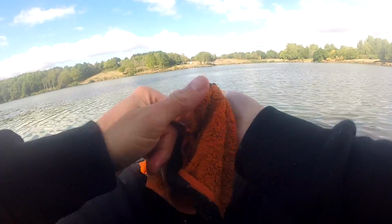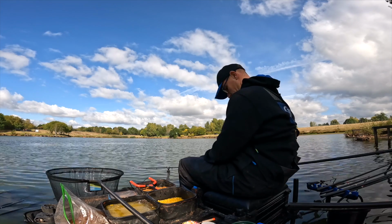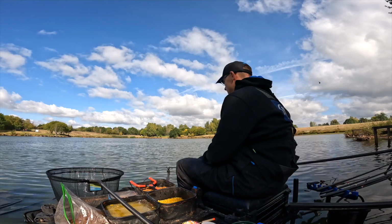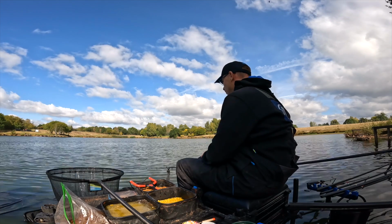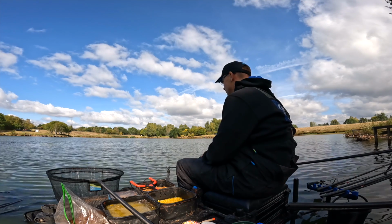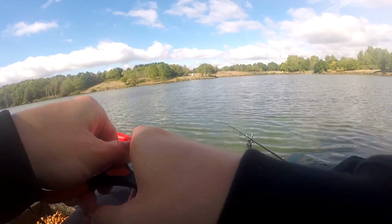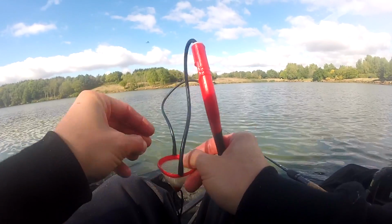So let's have a catch up. It's 1 o'clock, which means we're halfway through, and I reckon I've got 50 pounds. So, 50 pounds halfway through, 4 carp on the bomb, 1 on the pole, and 3 skimmers. It's certainly not hectic. Purely because of the size of the fish, I feel like I'm doing all right.